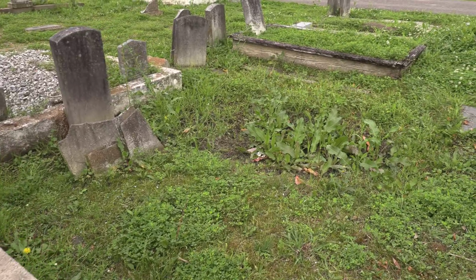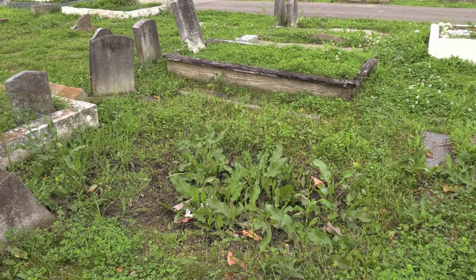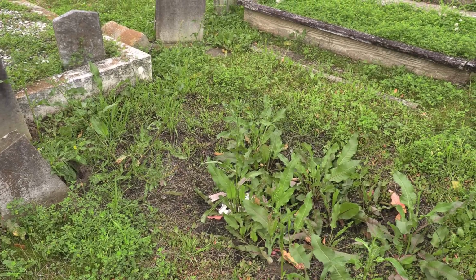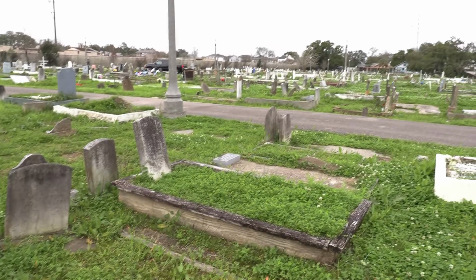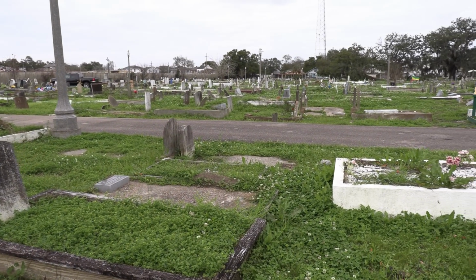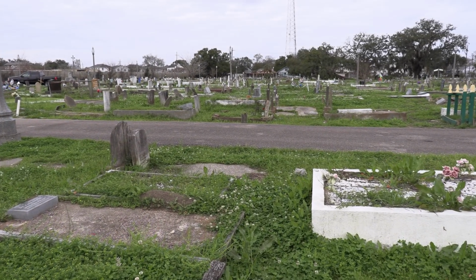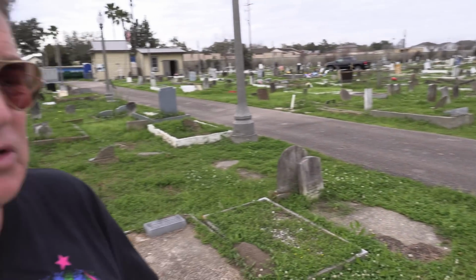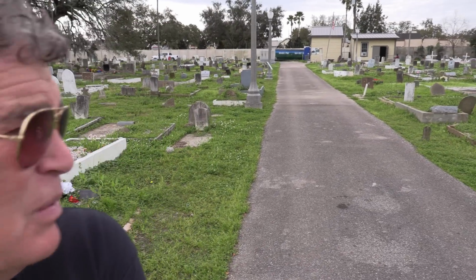Now look at this. A lot of this where the graves, the coffin of course collapsed and the ground just sinks in and fills. You have to really watch out for those, and some of those are mush. And I was talking to the guy here, and he said occasionally the foot does go down right up to the thigh, to the body. So you gotta really watch out.